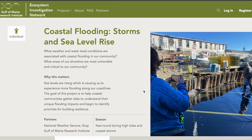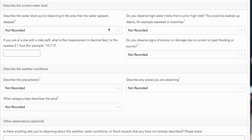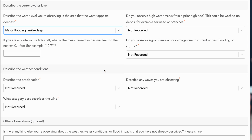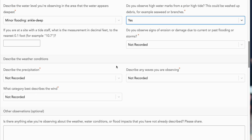We worked with the National Weather Service to design a data collection protocol that allows community members to contribute their own coastal flooding observations to a community science project. Using a given community's local observations, combined with data that tide gauges are collecting, the National Weather Service can improve flood alert systems and other services.